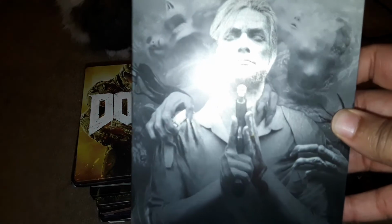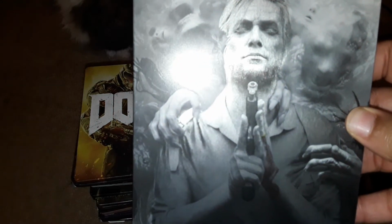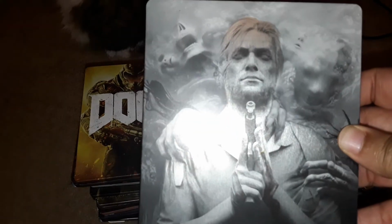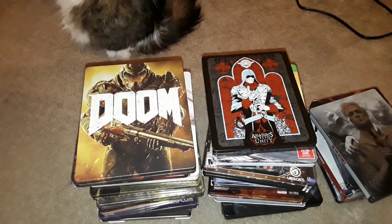The Evil Within 2 steelbook. This is a lot like the cover, but it still looks awesome. This is also an awesome game, and what I liked is that they took away the, what is it called, the black bars on the top and the bottom. I can't think of it at the time, but yeah, I love it.